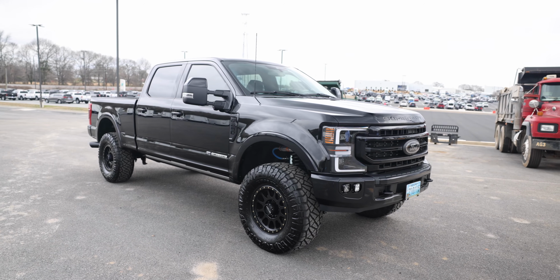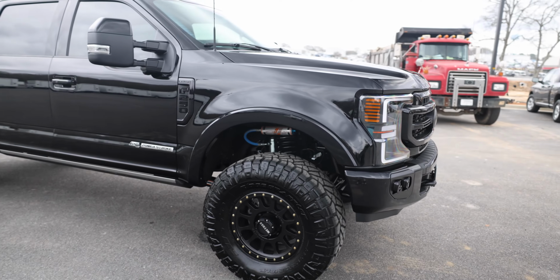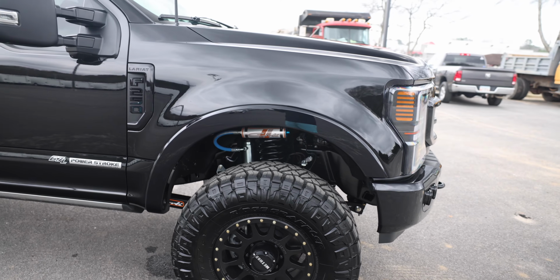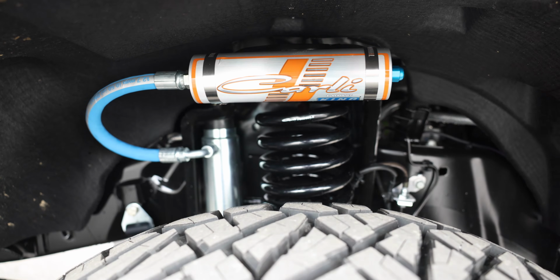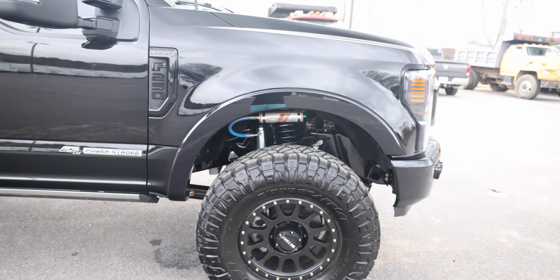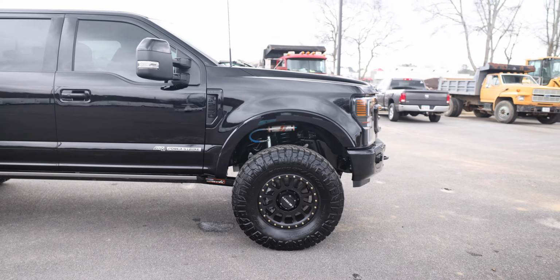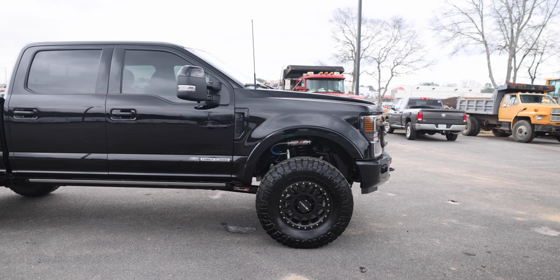Now the 3.5 for the past two year models is a 3.5 because the trucks were a little bit taller from Ford, so it was a 2.5. This is a 3.5 on the 22. You got the King shocks from Carli. Now these are specifically tuned by Carli for this application. You go by, try to duplicate this and do a remote reservoir King shock, it's not going to handle or have the same preload or experience as this shock does.